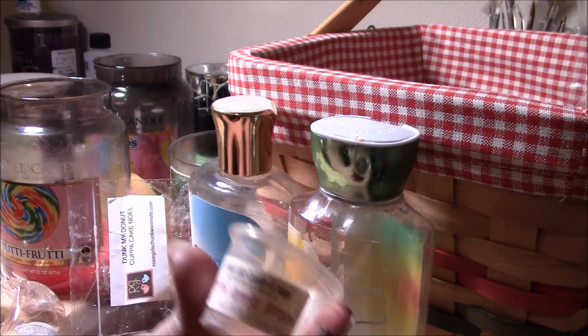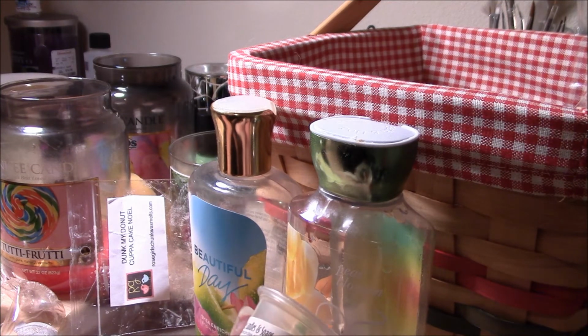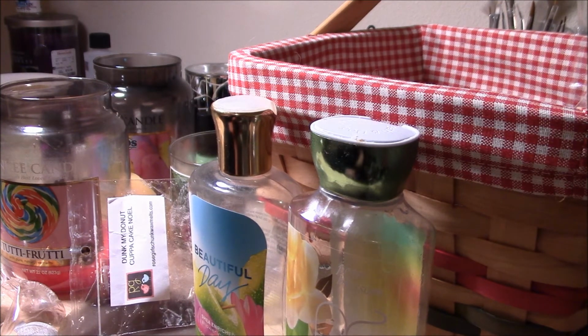Orchid Lake. Baked apple bread. This was nice. It was a cinnamony apple, and then that nice bakery bread note. Very nice.